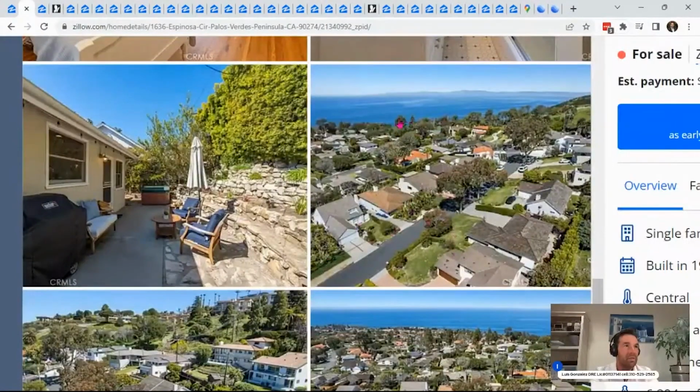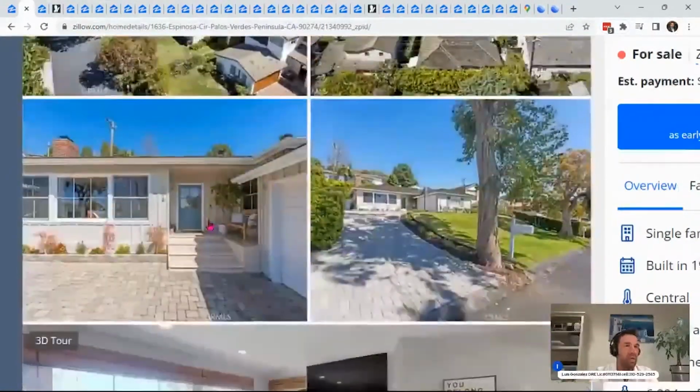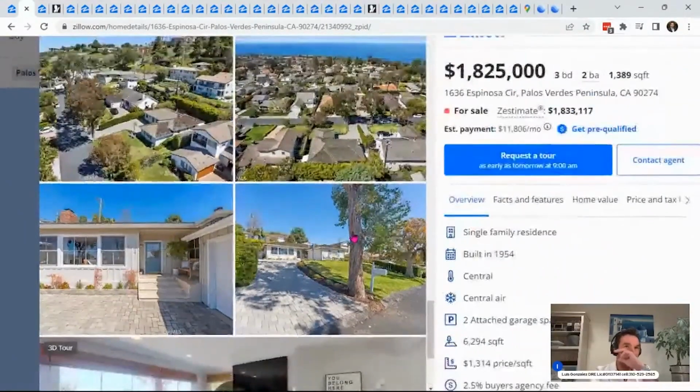There's your proximity to the ocean. Not too much of a yard, but overall, just a nice house and a nice frontage there. Looks like it has a circular driveway as well. So 1636 Espinosa at 1825.